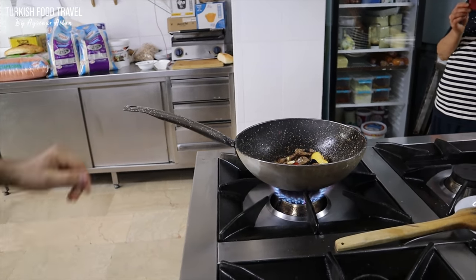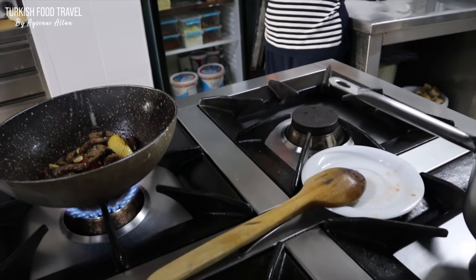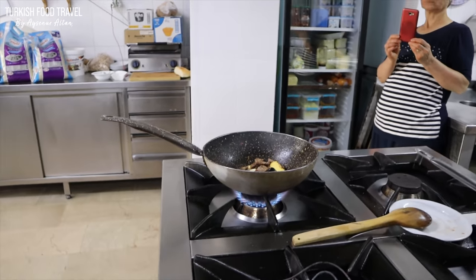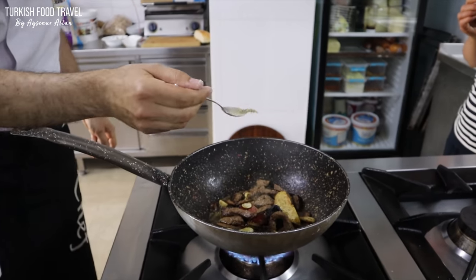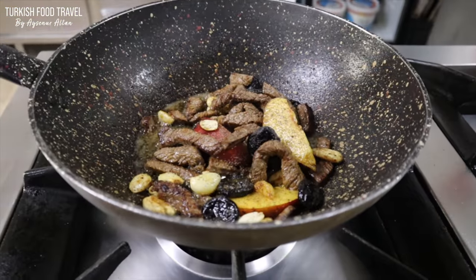We're gonna add salt. After this point we're not gonna use a spoon because we have to keep the shape of the fruit. Black pepper. Smells delicious.